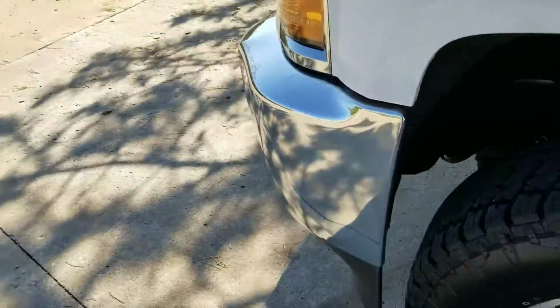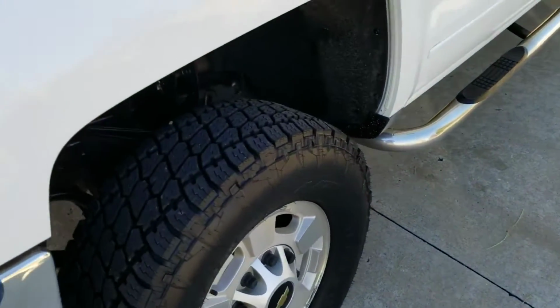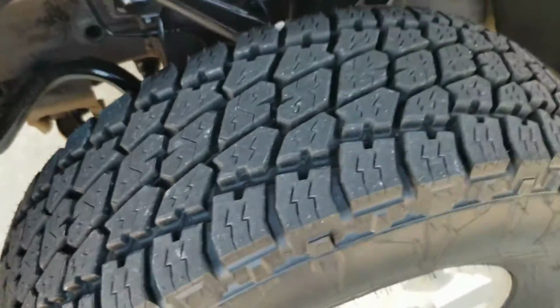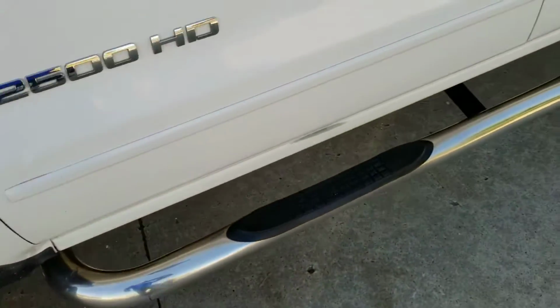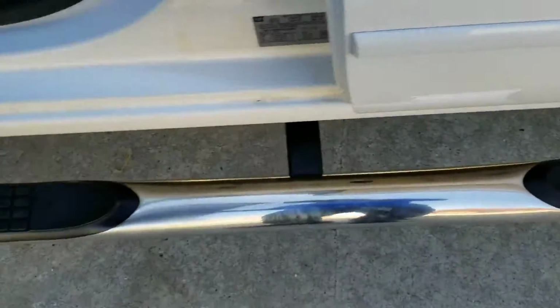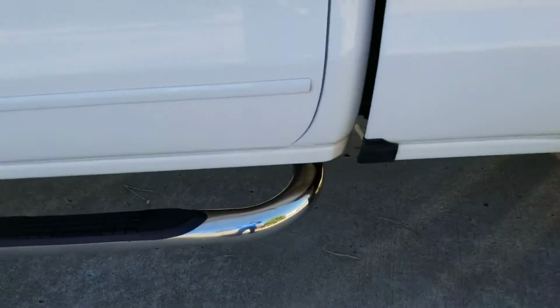Okay, let's go around, show you any imperfections I found. Let's start here on the front. Just a little imperfection there, nothing major. Tires, I think they're brand new, very good. A little bit right there, a bit right there going in. Marks there, imperfections on the driver's door, one here on the rear door, driver's side. Imperfection there on that driver's side, rear quarter.